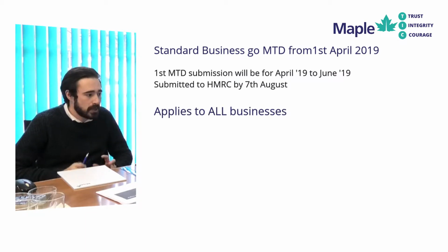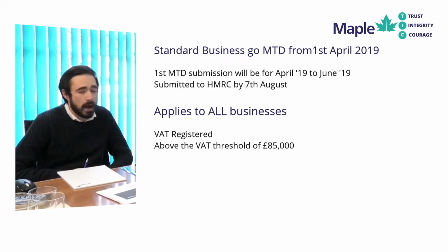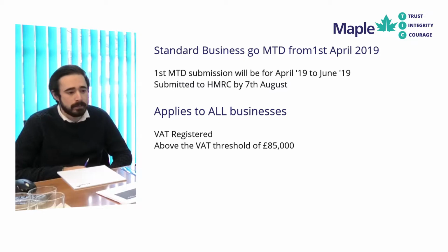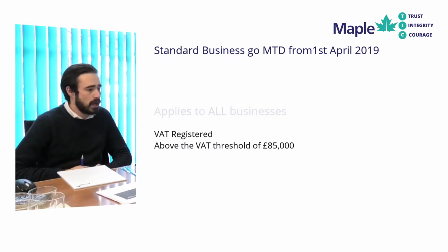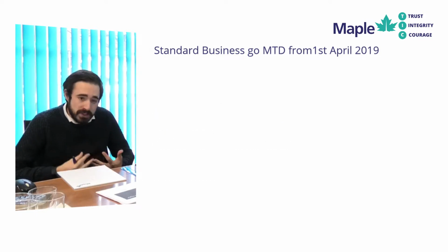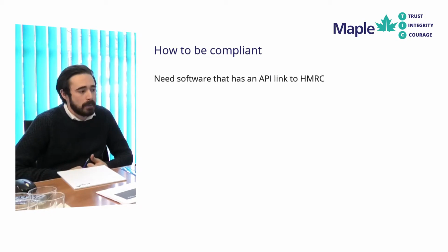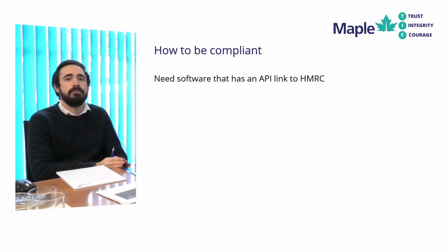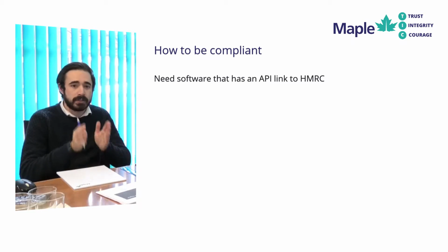This applies to every company that is currently VAT registered and above the VAT threshold of £85,000. I'll talk a bit later about why that might become more applicable to you even if you're not currently VAT registered or at that threshold. So the specifics of how you become compliant for this are you need to have a program that has an API, application program interface. What that effectively is, is a link between a piece of software and the revenue's digital base, as it were, so the actual place you're submitting to.